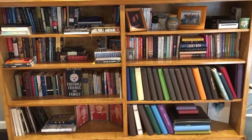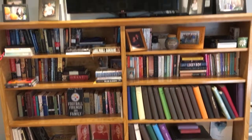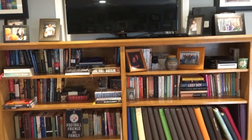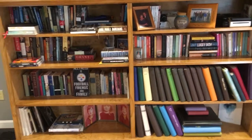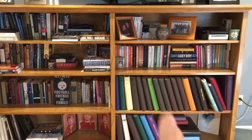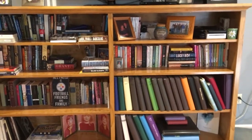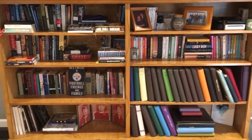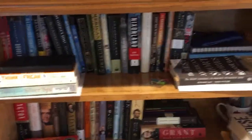Okay, this is my big bookshelf in the living room. And you can see there's TV on the top and pictures, and then down here in the bottom left are my scrapbooks. I also scrapbook, so that's where I keep all those. So let's just get closer here and we'll talk about what you can see here.